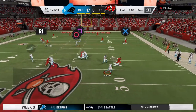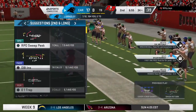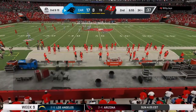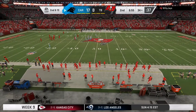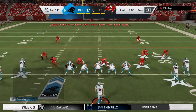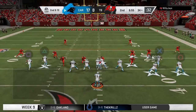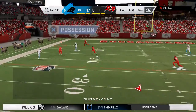Throwing to start the drive. Bradley flushed out right, and he'll toss this one incomplete. Seeing no options, he throws it away. Got out of the pocket. Didn't look like he had anybody open, Charles, so he just gets rid of it. And a good play by him. If no one's open and you don't have a running lane that you want to take, make the right choice. Get rid of it. Live to fight another down.